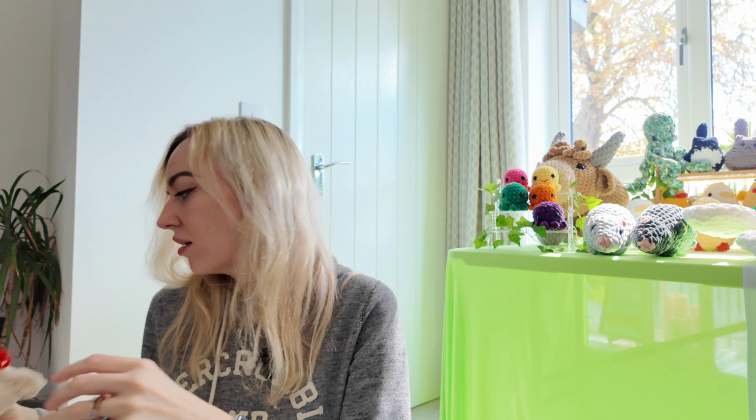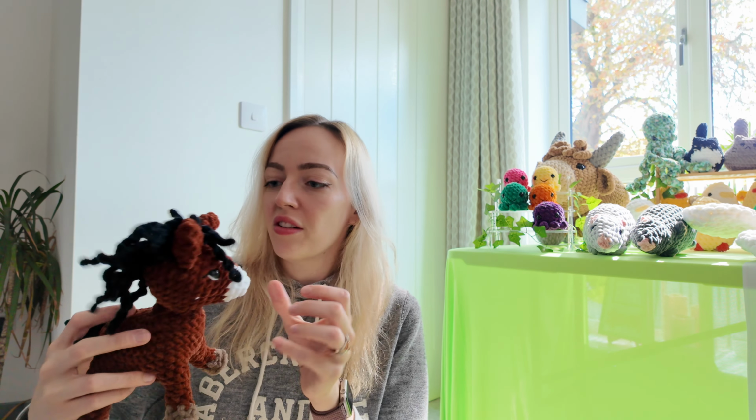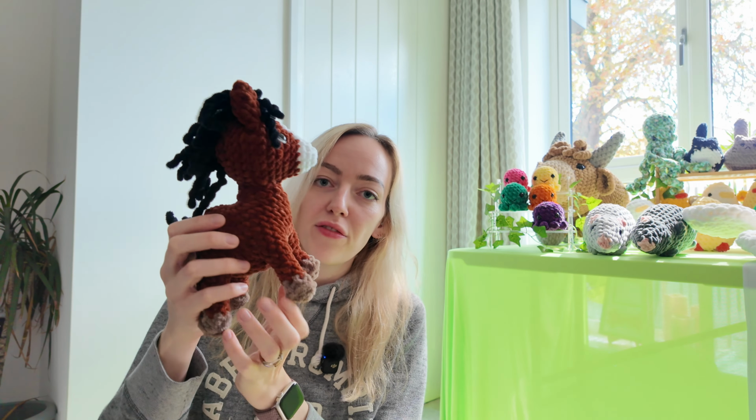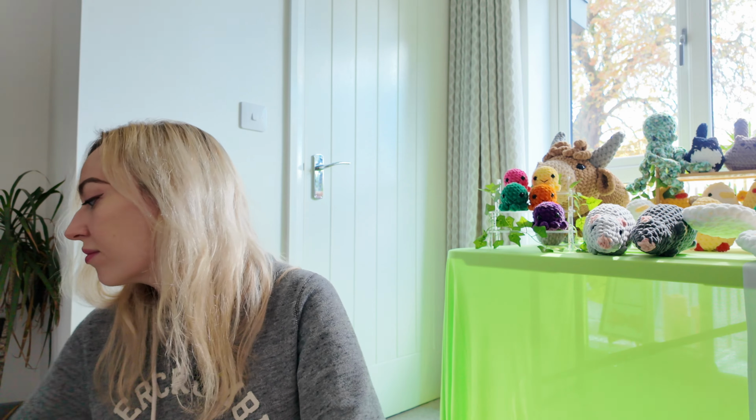Billions of sheep. This bag is overrun with sheep. Under the chicken. Don't mind me, I'm just moving birds from one bag to another. Another chicken. Oh, a horse. This was a pattern test for Princess Plushies. This is Hestia the horse.